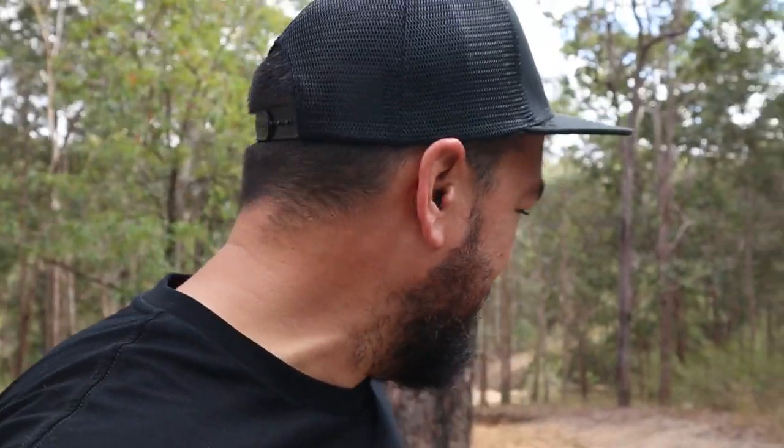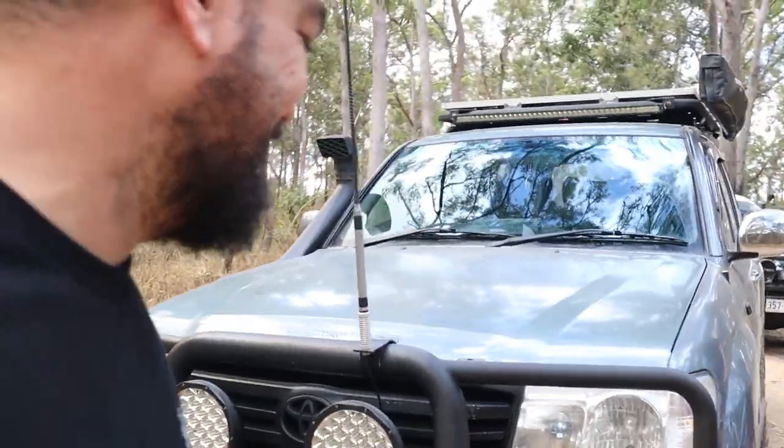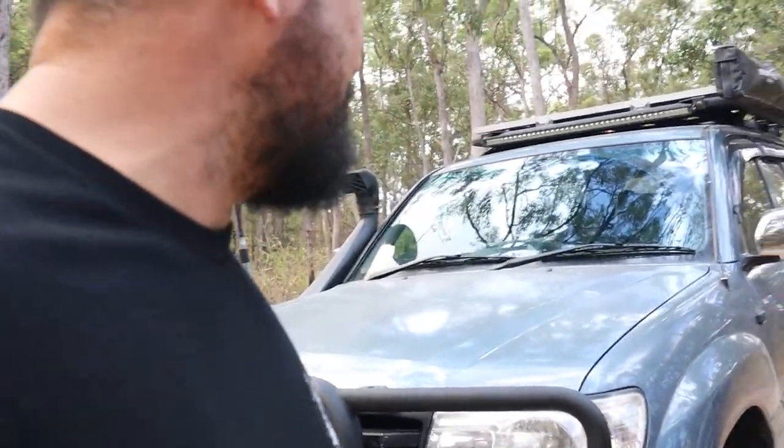Mate, I'll go first, show you how it's done. Well, I'm actually super excited for this. It's washed out a fair bit, so. Keen to put the old girl to the test. She's ready. Might throw some more GoPros on it. Get some more wild angles.